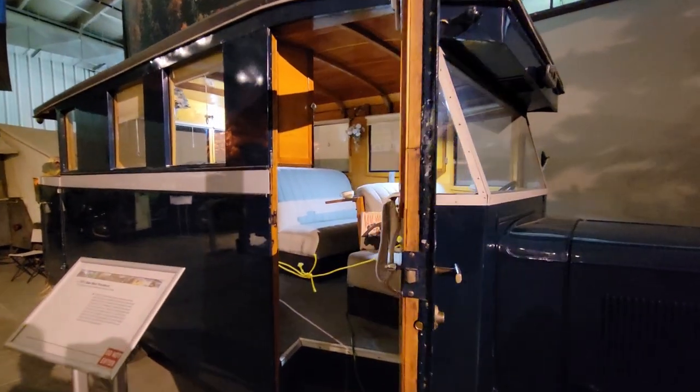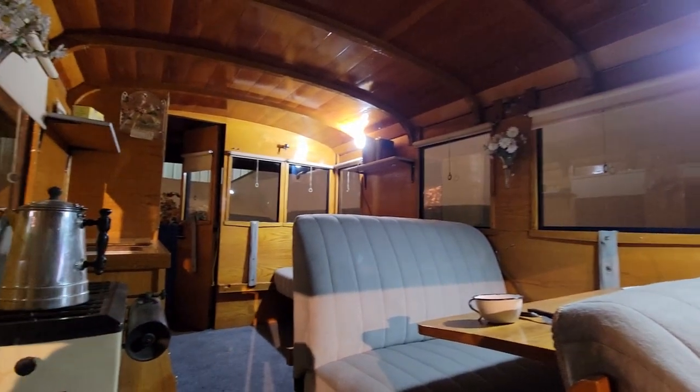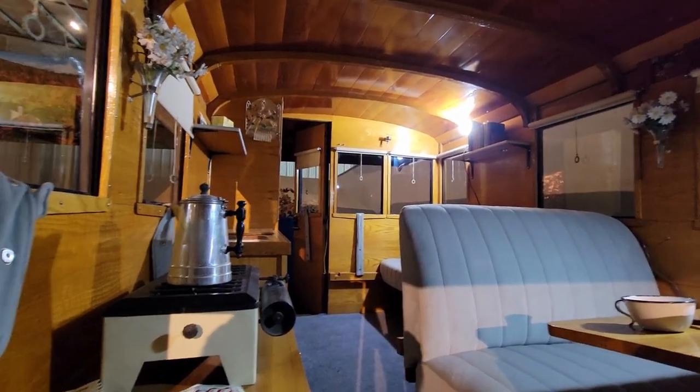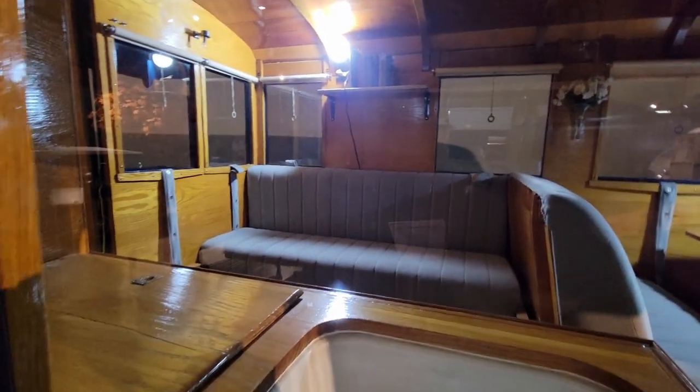It's a 1931 Mae West Housecar. It was offered as an enticement by Paramount Studios to Mae West to get her to come to them. Well, this one even has a back porch on it.